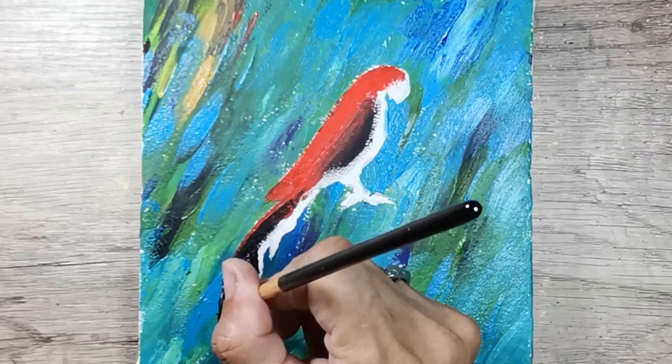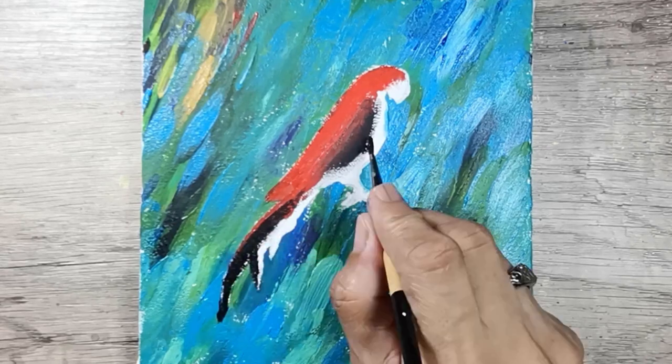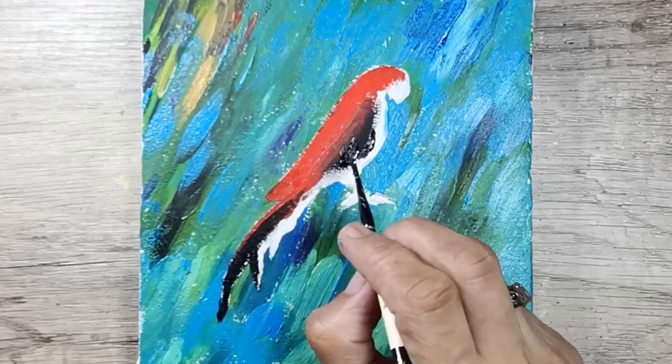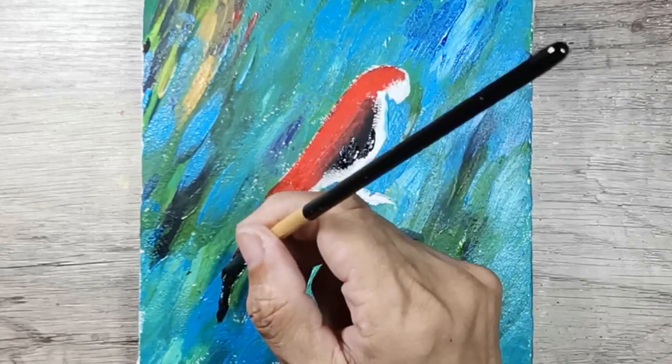Actually, I'm using black here as a symbol for death. And that is the reality that we don't have this beautiful bird in the wild anymore.